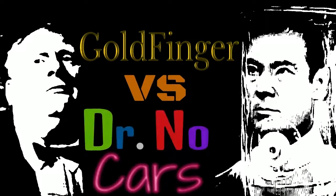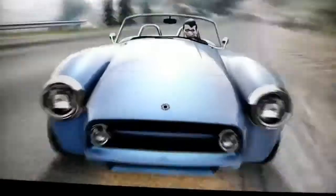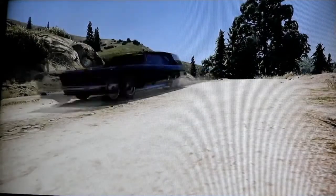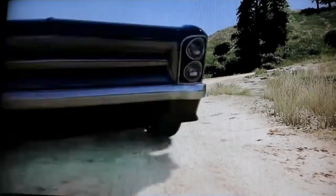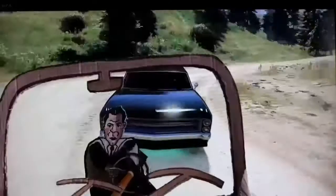But first, let's find out what the cars are about. So, we've got our insurance investigator to tell you a little bit more about the motor, and enjoy the clip. I thought Mara would be more of a Bond girl today with it being this special. Oh, just get on with it, all right?